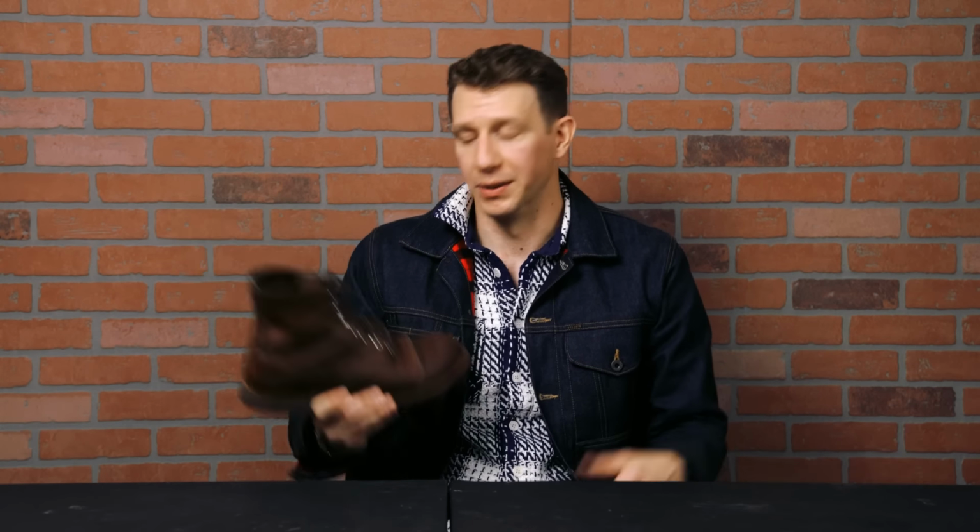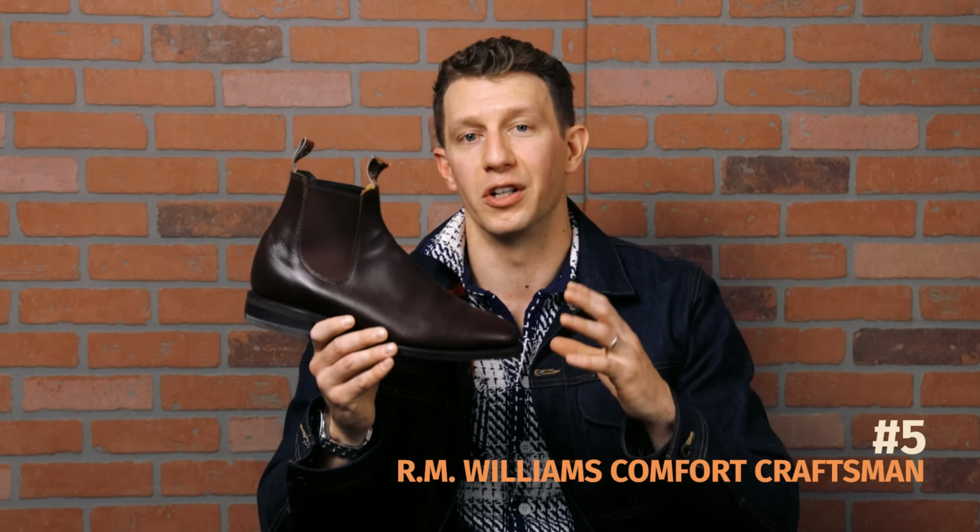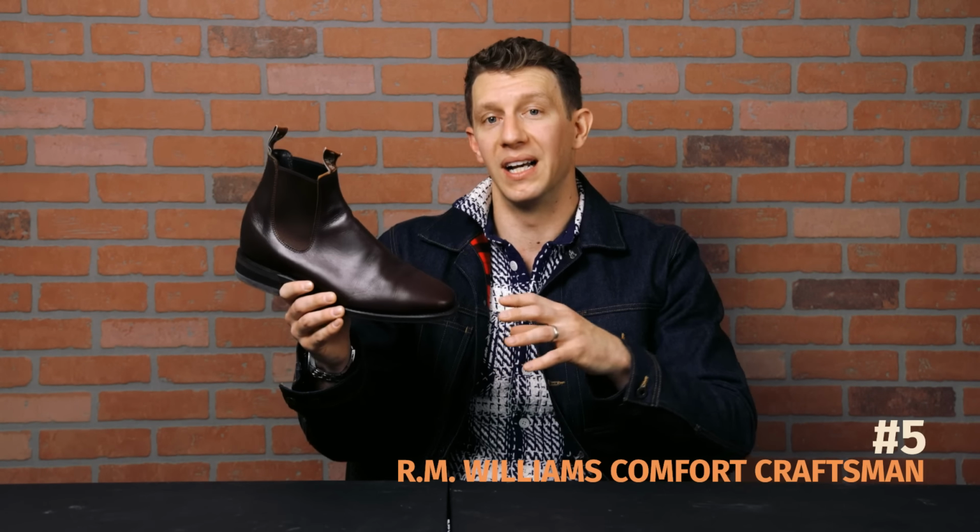Next is the Red Wing Iron Ranger. You guys know all about this one. What else can I say? It's a fantastic boot and I love it. After that is the R.M. Williams Comfort Craftsman. This makes one of my top boots because it's a great blend between something that is casual, dressy, and comfortable.